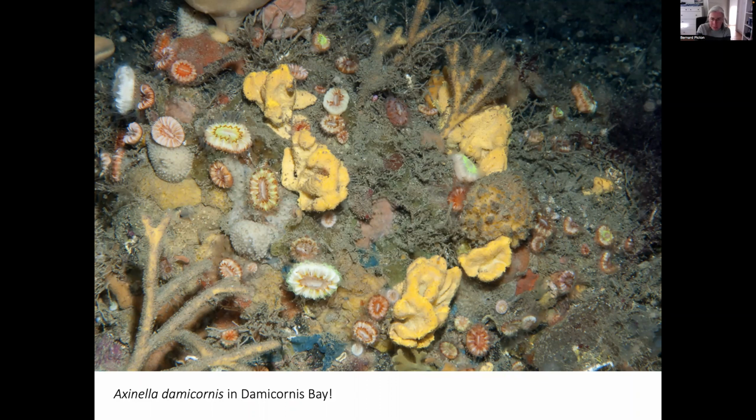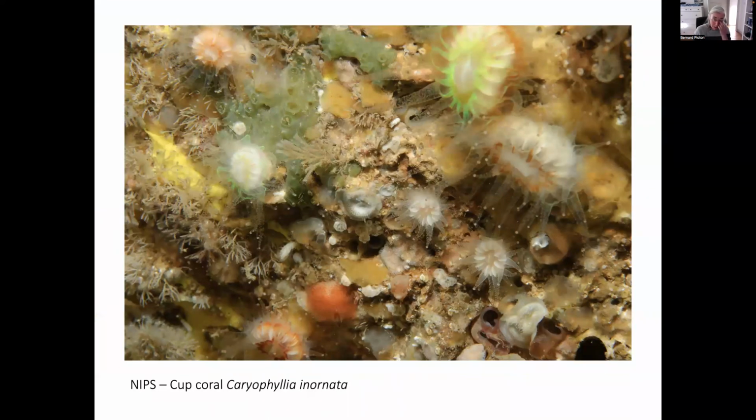If you take a minute to just look at this photograph and you see how much life is there, it really is fabulous, and especially for sponges, which was why Bernard was keen to get funding to investigate the sponges on Rathlin more with a dedicated project from 2005 to 2010.